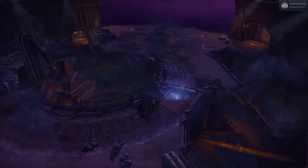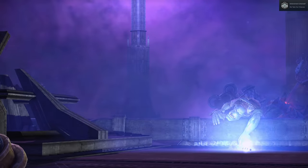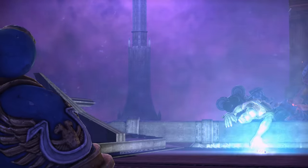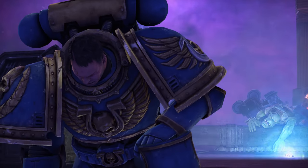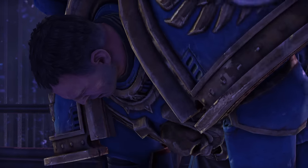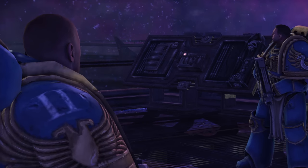Wait, what? Everyone just get knocked down? I didn't see any visual effect. I'm guessing there was supposed to be like an EMP blast or something, like an expanding field that wiped everybody out and caused all this.